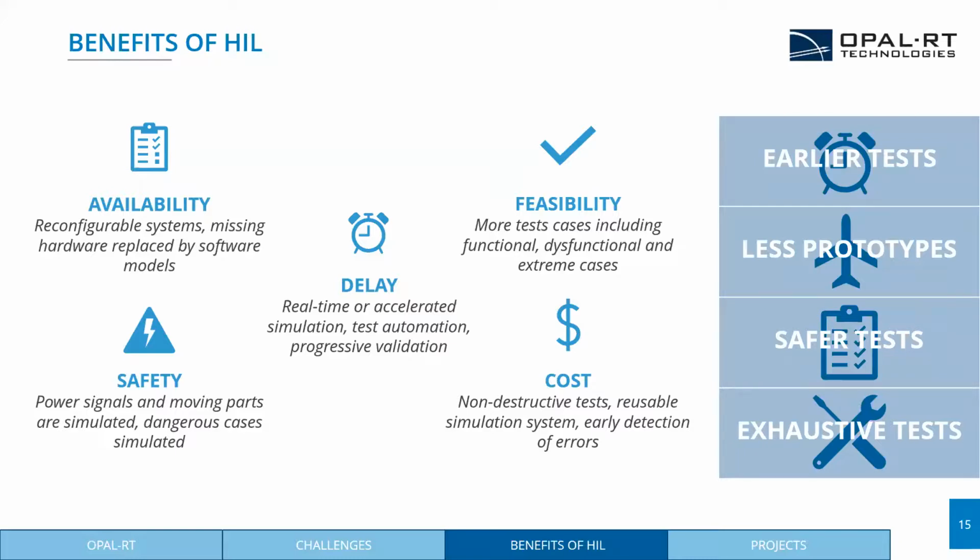So in the end, just to sum up things, if we make earlier tests, if we use fewer prototypes, if we can make safer tests on the ground, and if we can be a little bit more exhaustive, for sure, this will help the program to work in a smoother way.